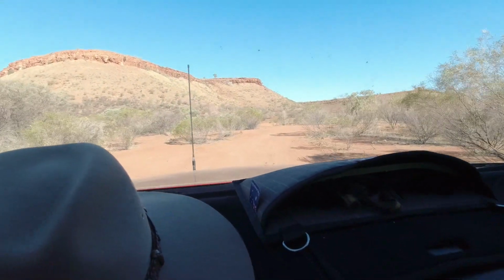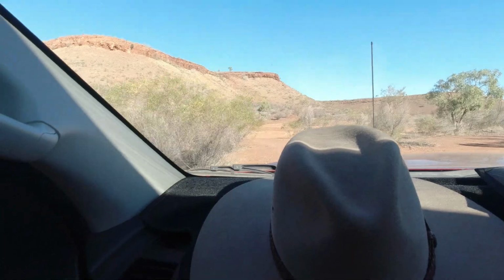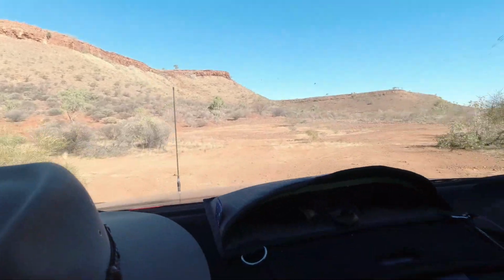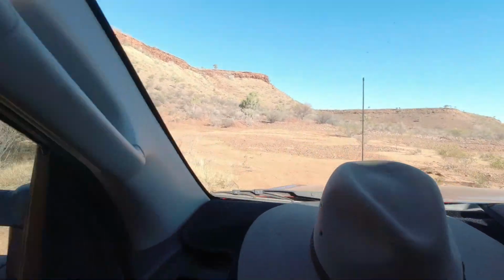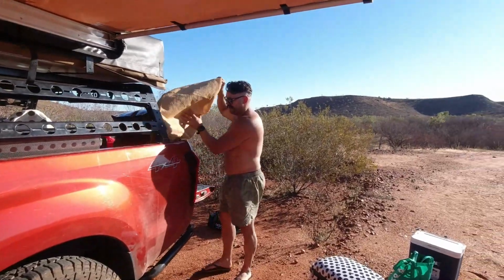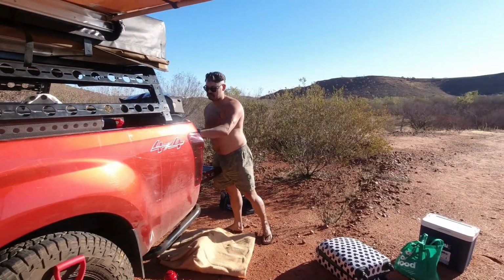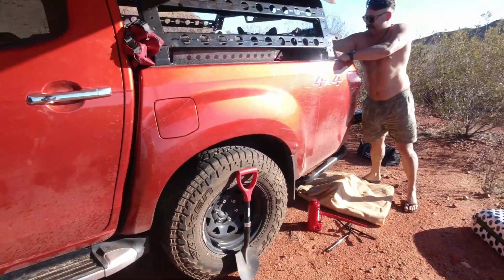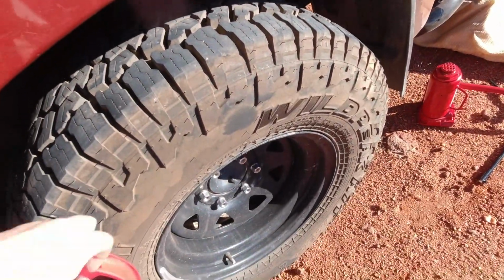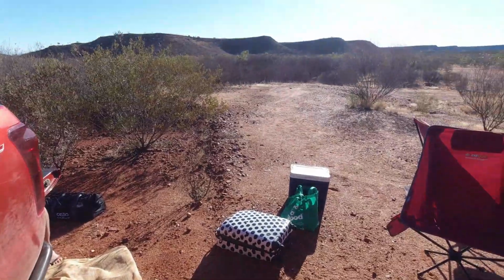I just saw flashes of something that's not natural. Where? Straight ahead. Oh. 4 o'clock. What have we done? Did a tyre. They're brand new too. What he's done is he's sort of sliced it here but on the inside, which is a bit annoying, but I nearly got it as well.